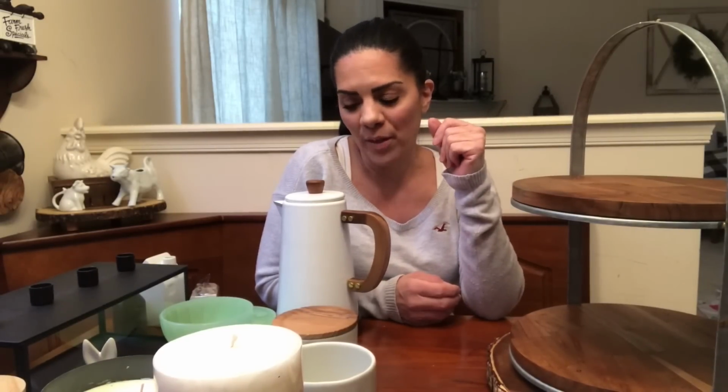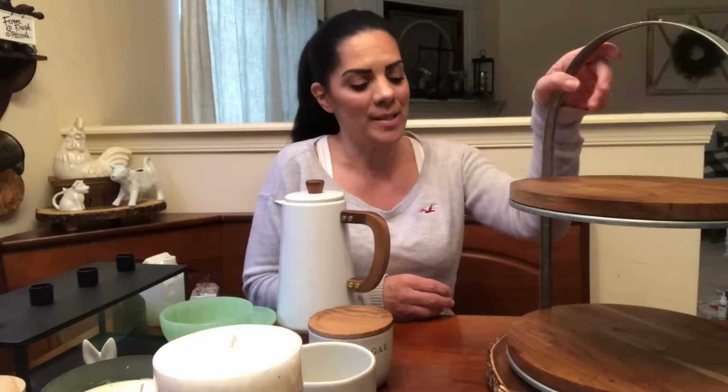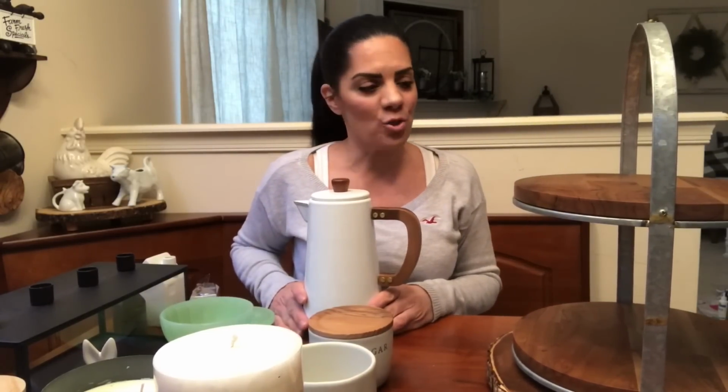So I got this tray because I wanted to decorate with the stuff that I got at Hearth and Hand. I was like, where am I gonna put the stuff I got? And they were kind of little. I said to myself, what am I gonna do with all these little things that I picked up from Hearth and Hand? So I said, let me just get this tray and then decorate it and show you guys how I decorated this tray right now.